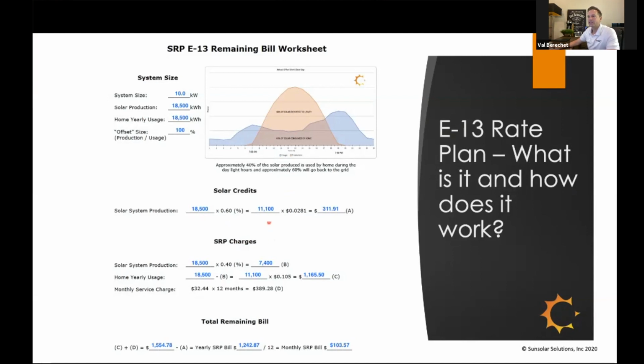It doesn't really change much. And so the first thing we figure out is how much SRP is going to credit the homeowner for the power that they export out to the grid. The next thing we're going to figure out is how much they charge them.